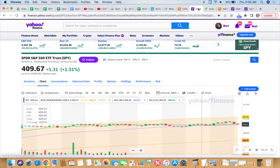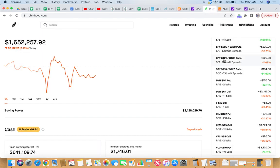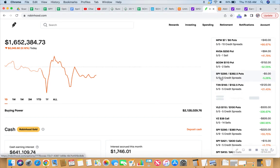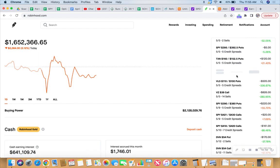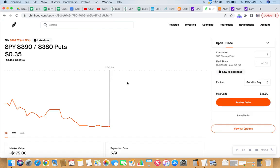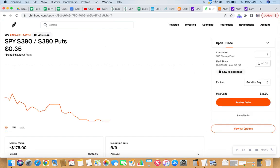What's SPY doing? 409.67. Did I miss one? Yeah, there it is. Okay. I did miss the 395/392.50. Currently showing that it's down 5%. But the 390/380 is plus $220. I am not shy. I'll take that thing down right now. I'll even pay full boat. Take it down.